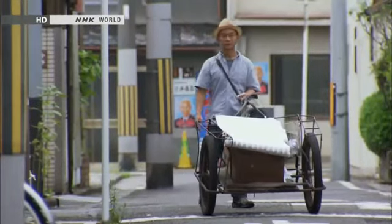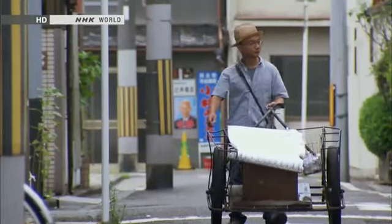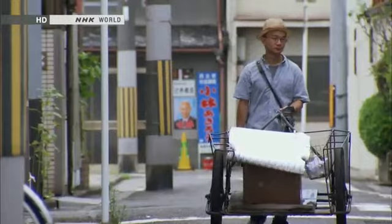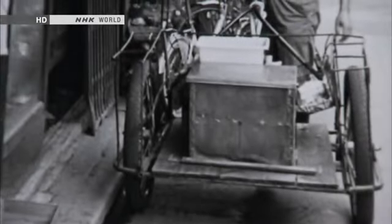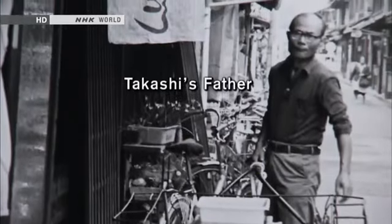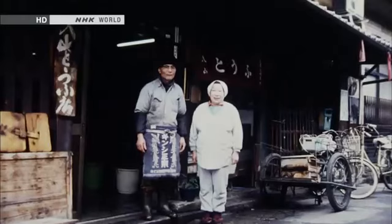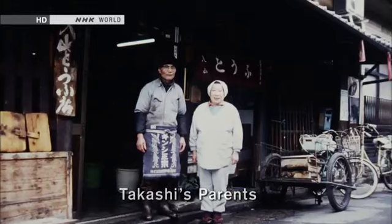Peddling tofu was common throughout Japan until about 40 years ago. But it's a rare sight now. Takashi's family has been making tofu using the same method for generations. His parents had resigned themselves to closing down the tofu shop during their generation. But Takashi, who was working as a businessman in Tokyo, decided to take over the business when his father's health deteriorated.